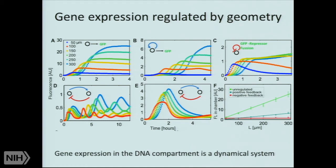Likewise, a self-repression, a gene which shuts off its own synthesis. It does reach steady state, not at zero, because the system is able to modulate itself through this evacuation mechanism. And you see here, too, the dynamic signature compared to an unregulated GFP synthesis is exactly the same. The colors correspond to the length of the capillary, which changes the lifetime of the proteins. So this is long capillaries, this is short capillaries.